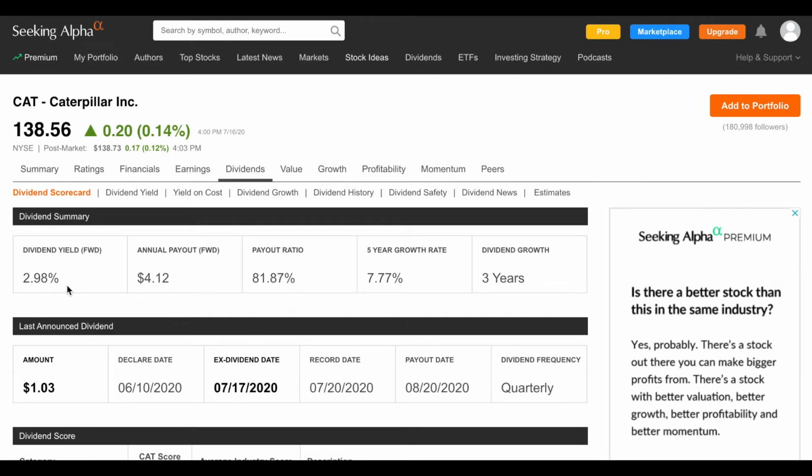Currently pays a 2.98% dividend yield annually. For every share that you own, you'll receive $4.12 per year. Payout ratio is 81.87%. This is creeping a little bit higher than where we want to see. I'd like to see it around 60. 50 to 60 would be really comfortable for me, but I'm not super concerned. 81% is still sustainable, especially for this company.